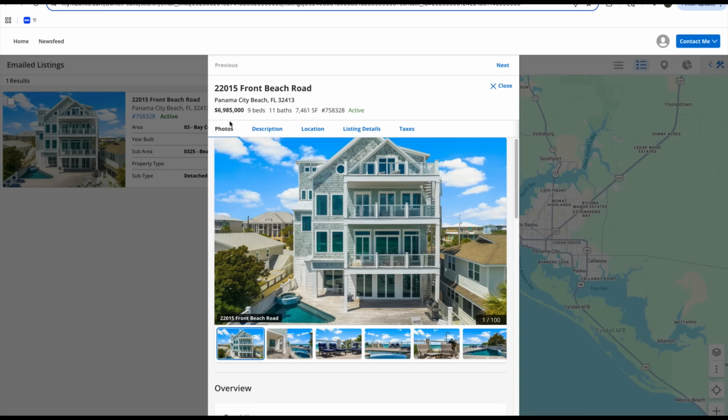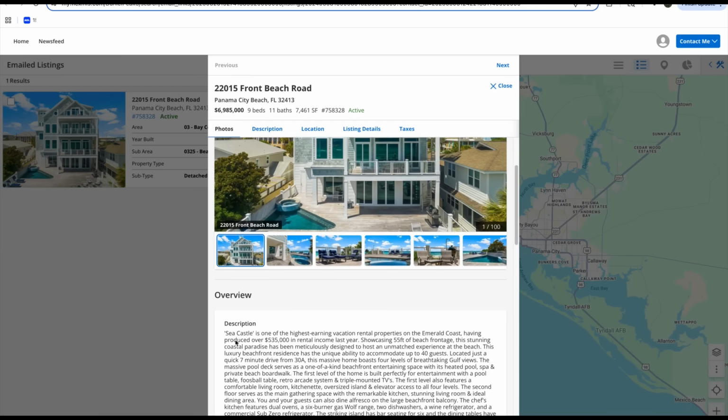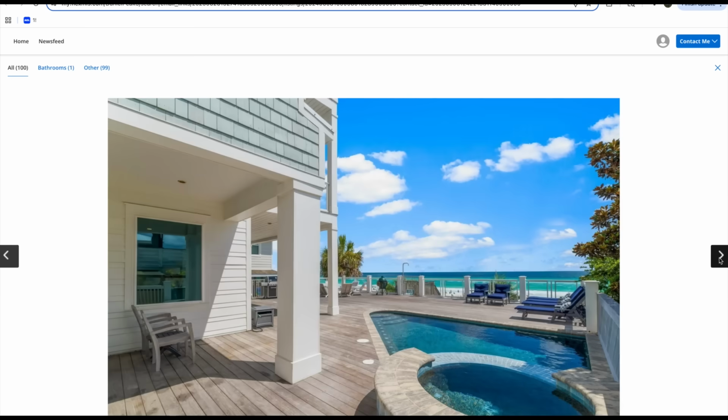This is a $6.985 million house, and I want to show you what you get for $6.985 million. This is on Panama City Beach, Florida. But first I wanted to show you this. It's called the Sea Castle. It's one of the highest earning vacation rental properties on the Emerald Coast, having produced over $535,000 in rental income last year. Let's look at what you get for $6.9 million in Florida.